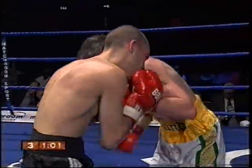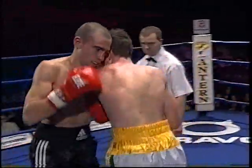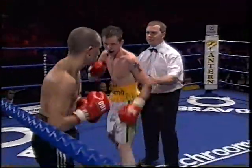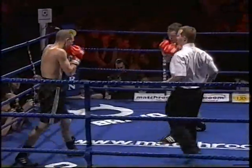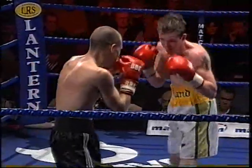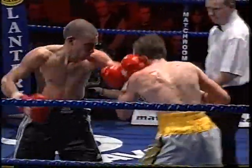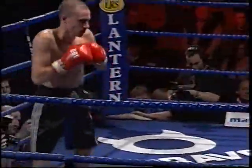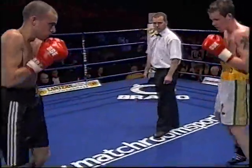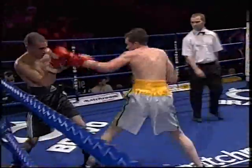And at times, you can just see Gethin's experience shows. He'll wait for Hyland to commit himself before countering. And that is pure ring craft, pure experience. Still though, the cleaner work is coming from young Pat Hyland. Good left counter from Gethin.